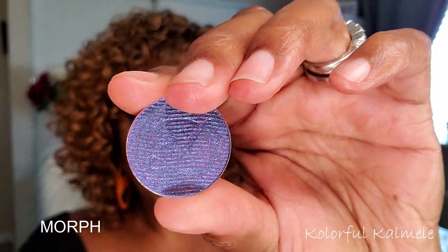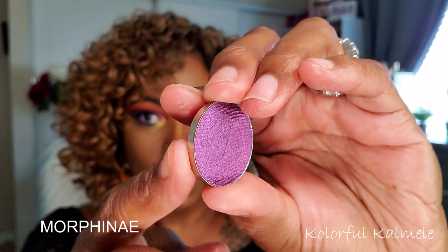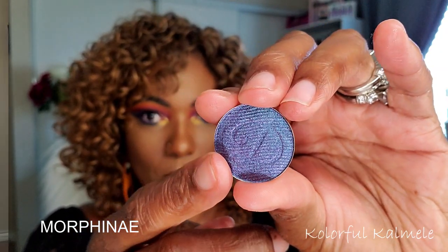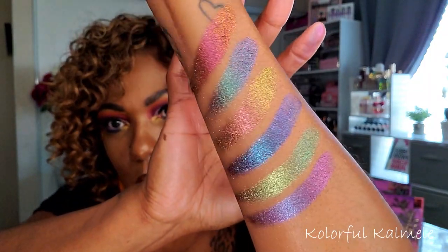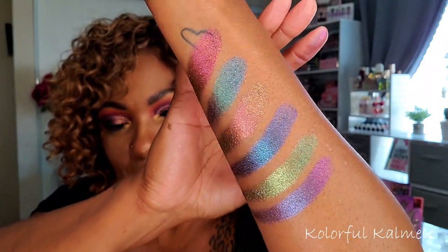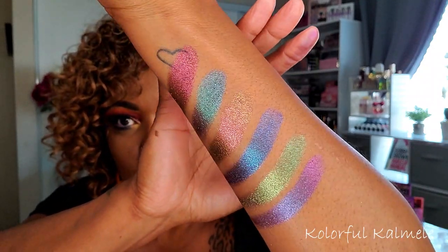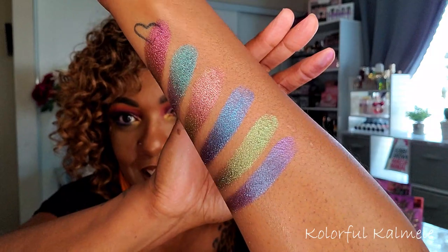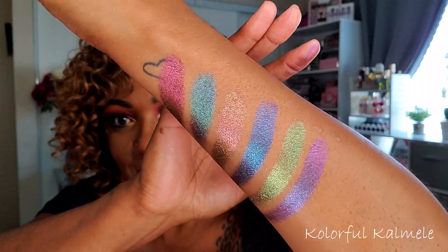This one looks like it's Morphine. Gorgeous. And it's crazy because it's like, well, how many different ways can you shift a blue and a purple and a turquoise? But as you can see from these swatches, many different ways apparently. Look at those colors. Ugh.